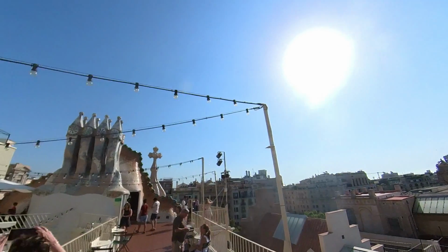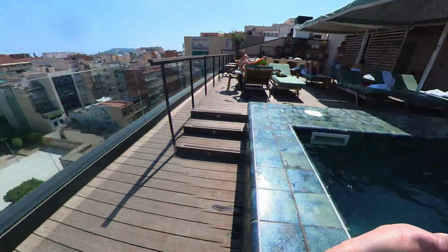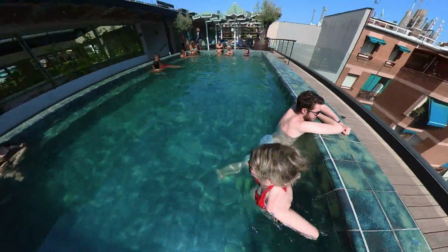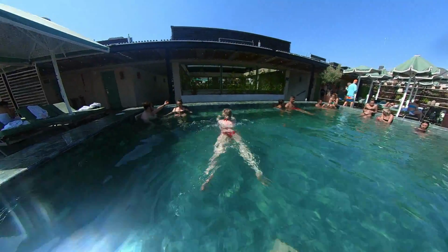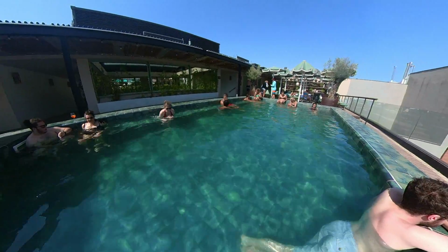Gaudí always tried to bring beauty and functionality together. The servants walked in the inside of a dragon. We finish off the tour of Casa Batlló by watching a 3D movie inspired by Gaudí. The Radisson Blu rooftop pool, with some beautiful views, a nice way to relax in between a lot of walking around Barcelona.